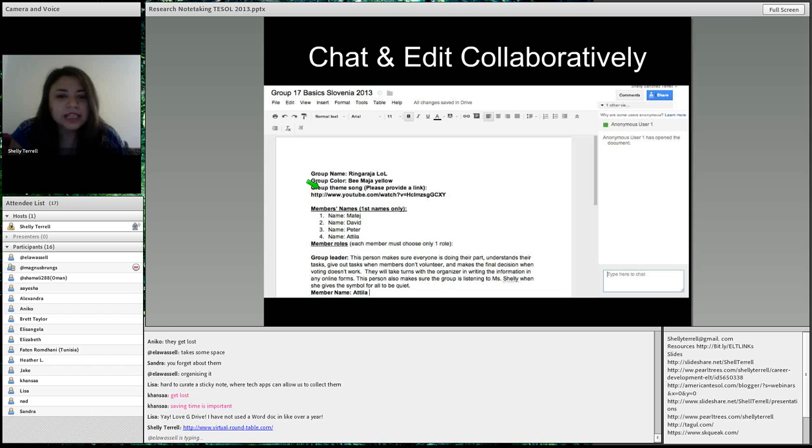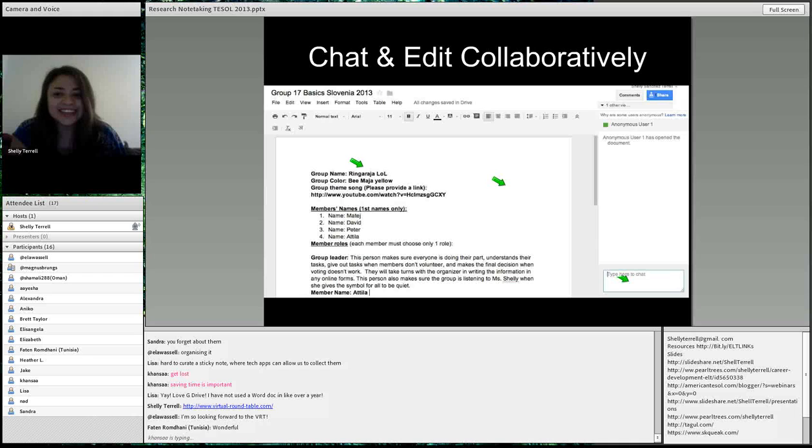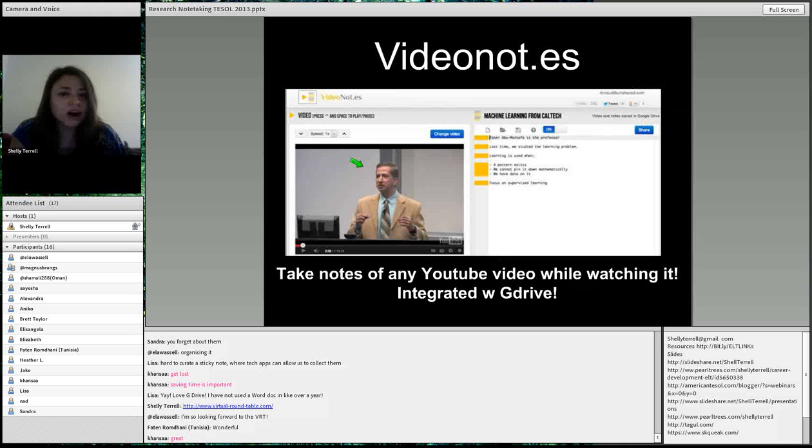Now this is actually a handout for one of my students. I did this for students I was teaching in Slovenia. They had to write their group name, and they filled all of this in. So when they were doing that, they could chat with each other. They could do it on different computers, and then they could fill it in, and they could leave things. You can leave comments all over the document, and they don't show up on there. You can do edits, and it'll show you edits in the past.